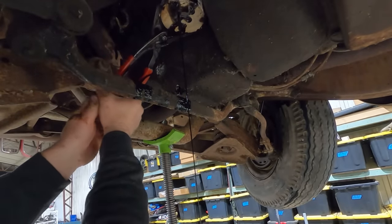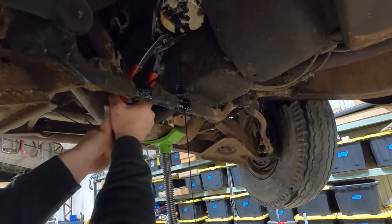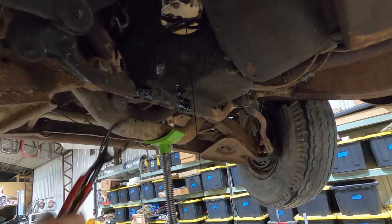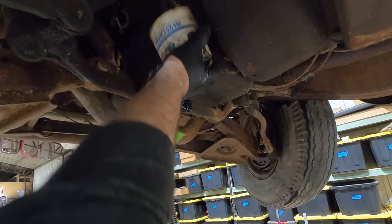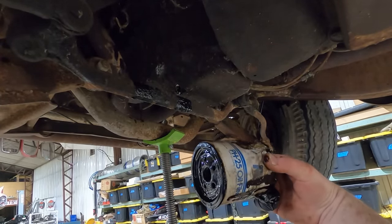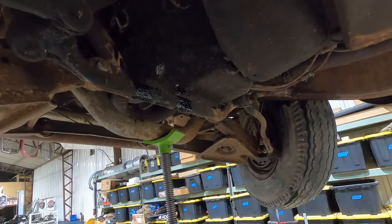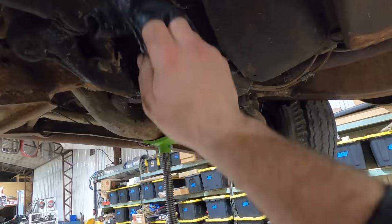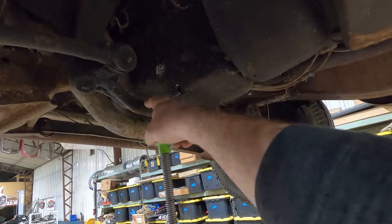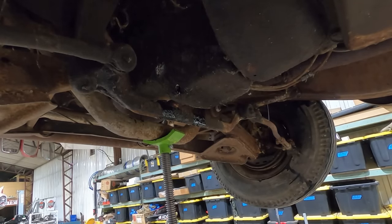Oh, this will make fixing the brakes seem easy. Jesus Christ. Make sure our O-ring gasket stayed with the filter. Sure did, so we won't make even more of a mess. Tech tip of the day: if you keep the steering wheel straight, it doesn't hit that drag link.